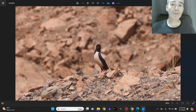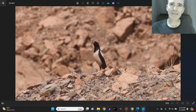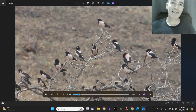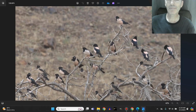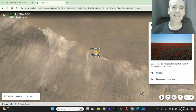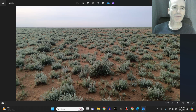On the way to the Taukum Desert, we passed through this area that had all these piles of rocks on the side of the road, and they were just loaded with these gorgeous pale pink and black rosy starlings. So from Lake Sorbulak we drove on up to the Taukum Desert and the town of Kanshengel. We birded a little bit around here before heading into the desert. The desert here is full of these little bushes, artemisia, or wormwood bushes, very reminiscent of the Karoo in South Africa.